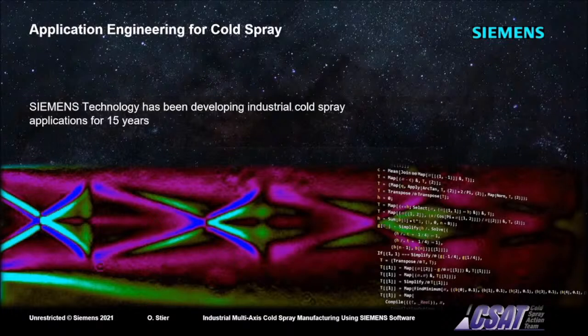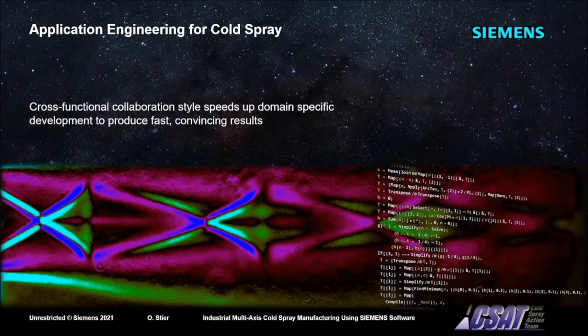Although today's presentation puts some emphasis on kinematic programming, the recipe for success in industrial cold spray application lists a few more ingredients. Our experience with cold spray helps to create a cost-efficient workflow at the shop floor and to assure permanent quality of both the process and the product. Siemens Technology is active in R&D of cold spray since 2005. Potential applications of cold spray have been evaluated technically and assessed cost-wise.